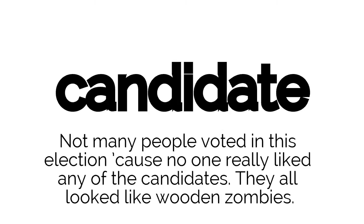Word number 8. Candidate. What does it mean? We usually use this word for someone who is hoping to get a certain position, someone who is applying for a job, or someone who is standing for election and hoping to become a minister. Example? Not many people voted in this election because no one really liked any of the candidates. They all looked like wooden zombies.